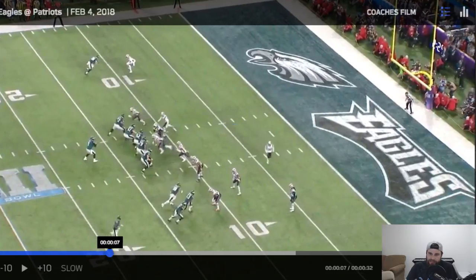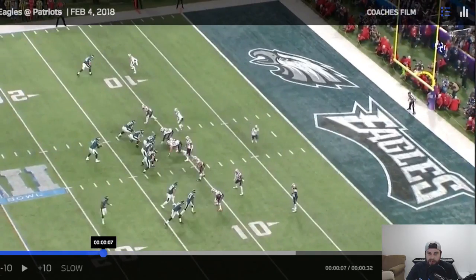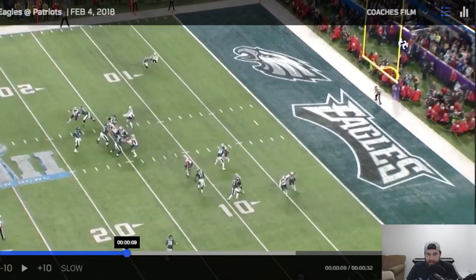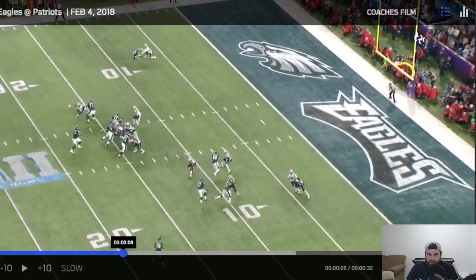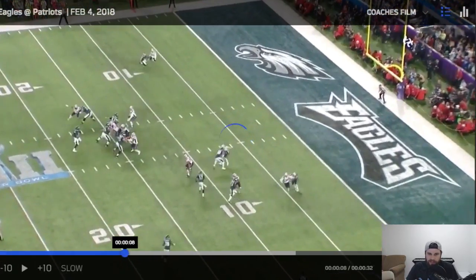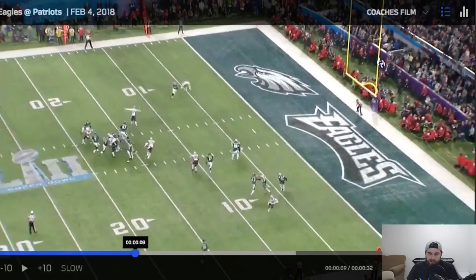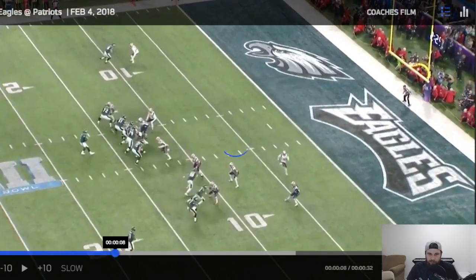But because this safety comes running across the field in man coverage, look at what it opens up. At the top of the screen, you have a slant route to your big-bodied tight end. It's wide open. All Nick has to do is wait for his man to get open, and you see that linebacker stepping up to kind of play the zone. Just don't hit him, and we'll show it from the other angle, and you'll see how much room there is, because that linebacker really needs to drop back a little bit more, but he gets kind of drawn up and stepping forward into the play.